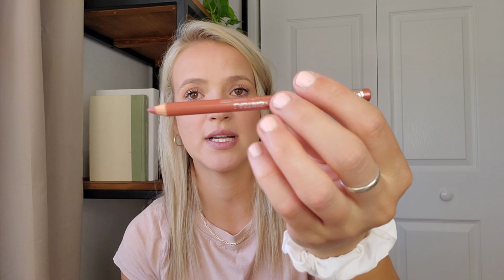It's a little bit lighter right there. And that is in the shade Beast and Snob, number 63. This one is by Rimmel as well, and it's in the shade Tiramisu. I could go for some tiramisu right now. And that is this shade right here.